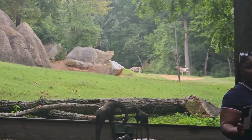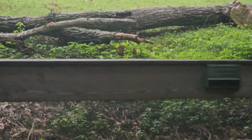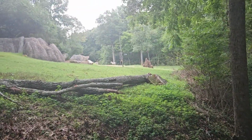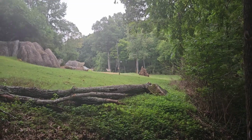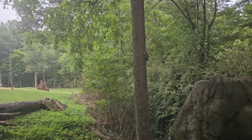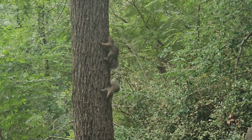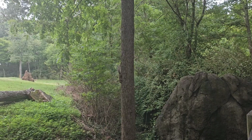Here it says, please keep children off the rail. Because if they fall over there, it's not that high. Yeah, this rail is definitely not that high. Please keep children off the rail, because if they fall in. You don't want to touch the rail, do you? They were playing just now. Exactly. Don't touch nothing. Keep your hand behind you.